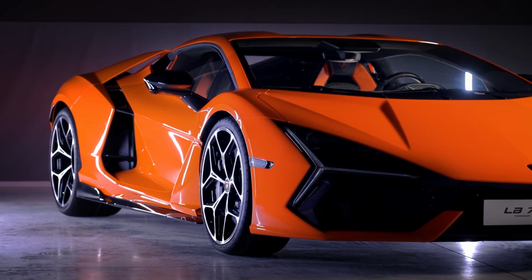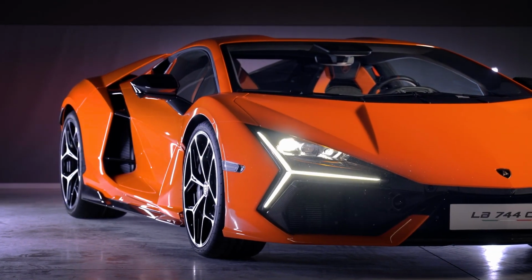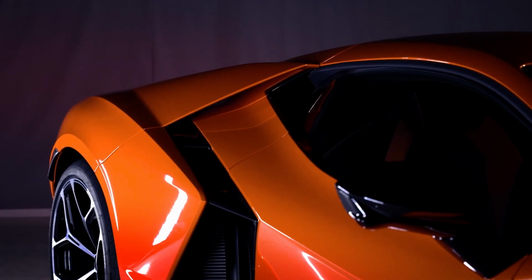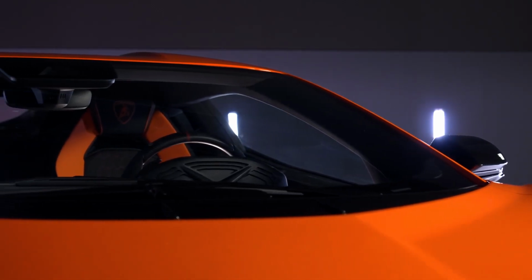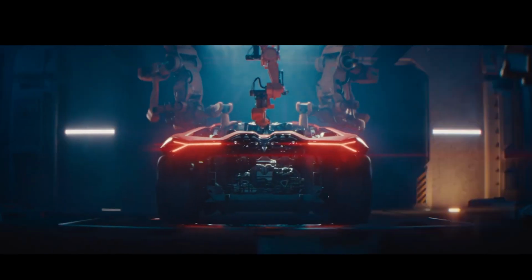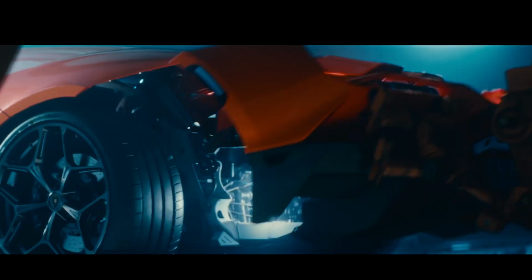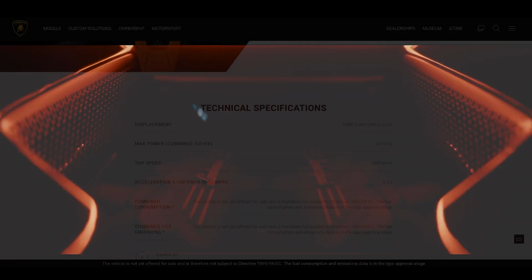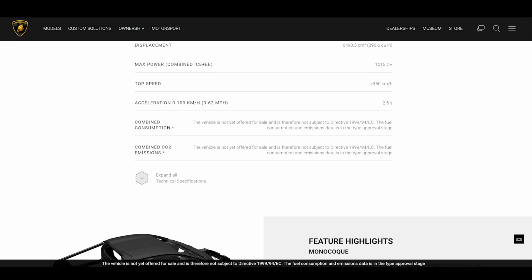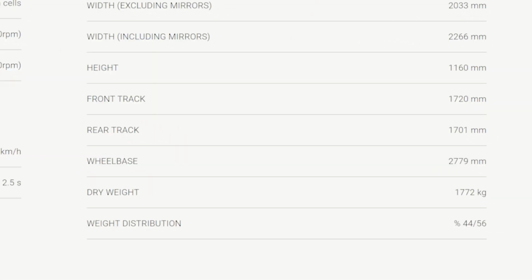However, I am concerned about the weight, because having all this extra technology and the electric motors, this will add weight. Even though this engine weighs roughly 17 kilograms less than the prior Aventador V12, and it has swapped the engine layout 180 degrees so that the transmission is behind the engine towards the exhaust, a new transaxle type setup from Lamborghini. If we look at the technical specifications from Lamborghini's website, it does say the dry weight is 1,772 kilograms with a 44% front and 56% rear weight distribution.